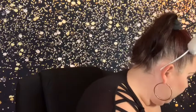I need to seriously get another table in here so I can put it against this wall and have kind of like how her beauty room is set up. Have masks on it. That's what I need to do. Seriously. Not even playing around. I need to put an order in and do that.